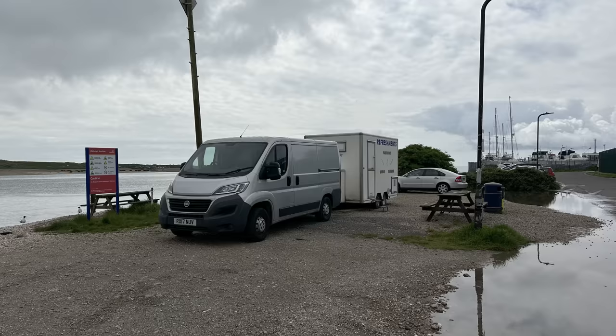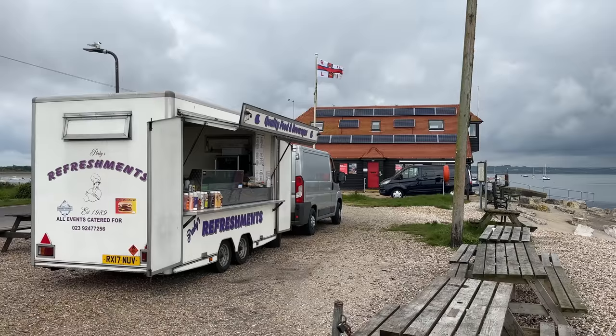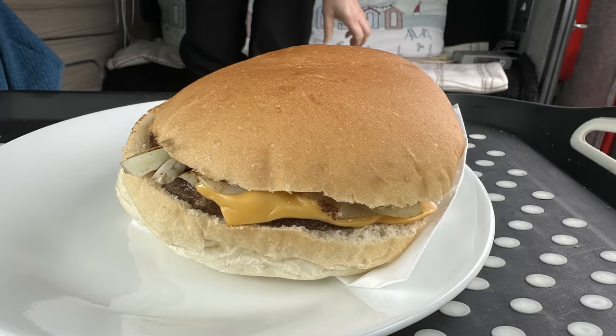We're killing time until our ferry is ready to leave and take us to the Isle of Wight. And you know me, I can't resist a burger van. Don't let your burger get cold.